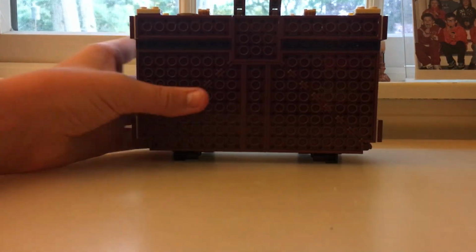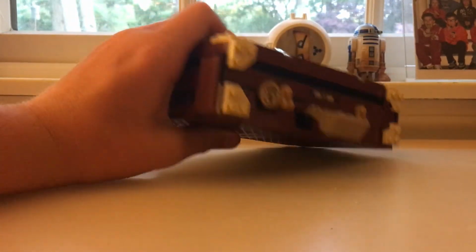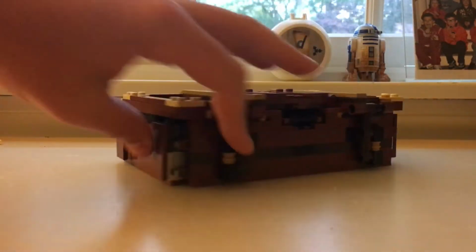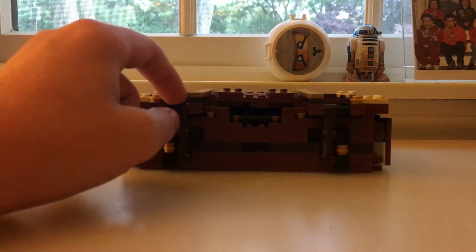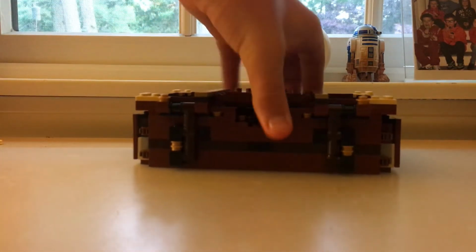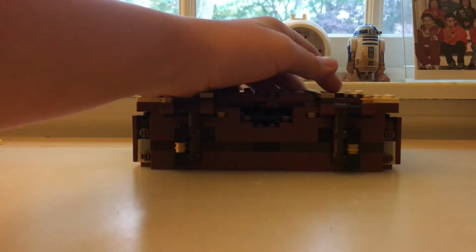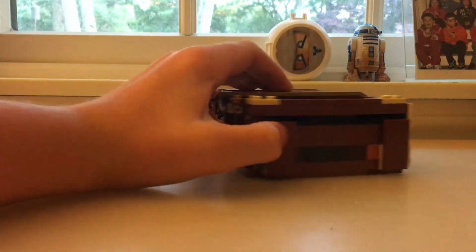And you can see there are a lot of anti-studs on the bottom. I don't really know how I feel about that. And you won't see that often, but when you're holding it, you will. And it kind of just rests on this Technic bit, which allows it to open. And I think that's a little bit too elaborate for the simple function that it opens like that. I feel like they could have used that in a more space-efficient way, if you know what I mean.